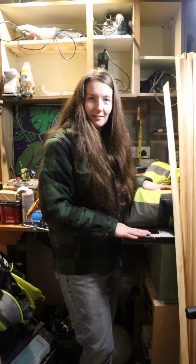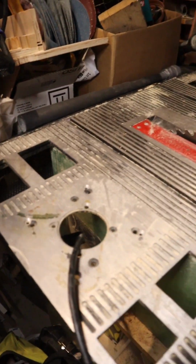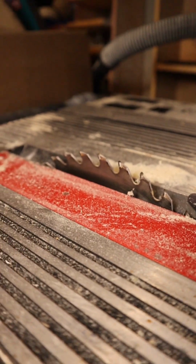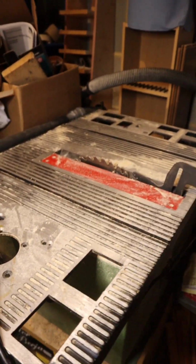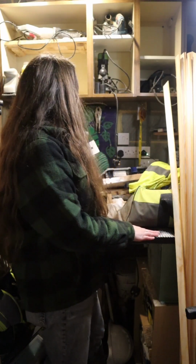Next, under here is my table saw. It is a new tool table saw that I inherited off my dad. It's just a little baby one. Quite noisy, very dusty, but it is good and I do use it.